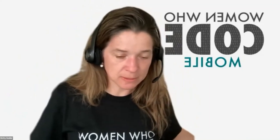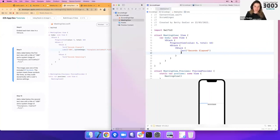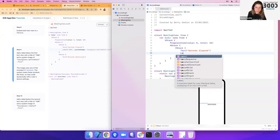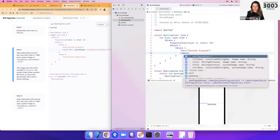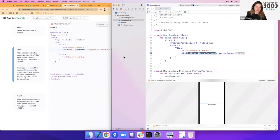Okay. So I will try to continue. I'm sharing my desktop. So yes, what Michaela mentioned is the thing now in the label. In a label, you can choose between an image that you import or an image on the server, and yes, this one is the system image, provided by SF symbols.